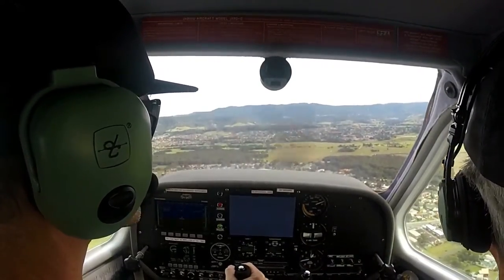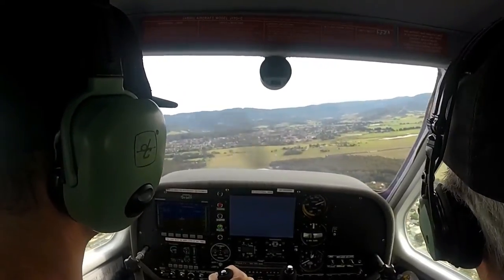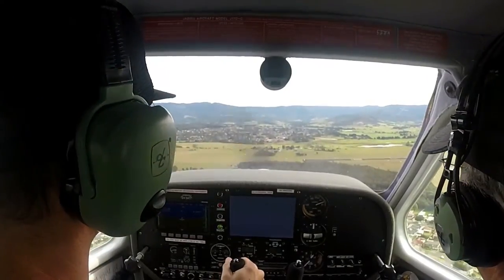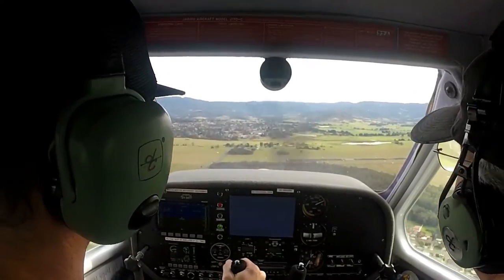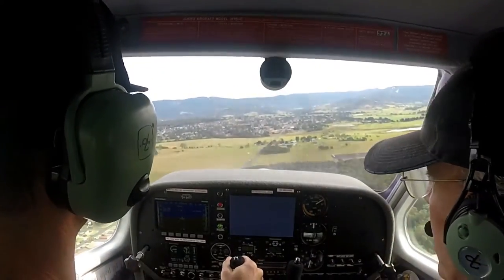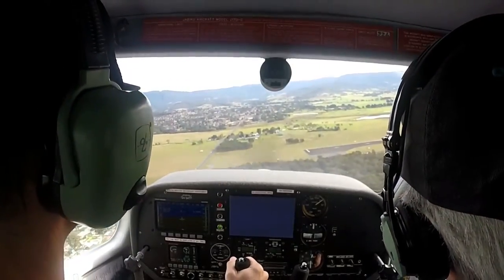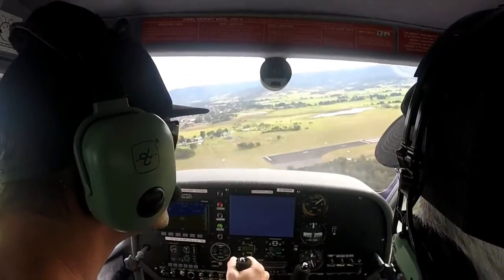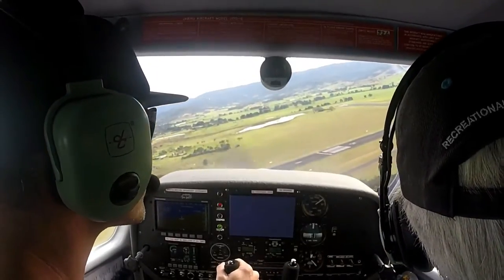Okay, when you know you're going to make it, you can start to run out your flap. So we can go now one stage of flap. It's a definite, okay, two stages. Carby heat on. We've got plenty of runway there, so now you're not doing a drastic turn at the last minute. That's nice.